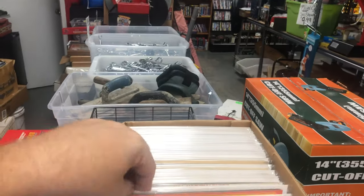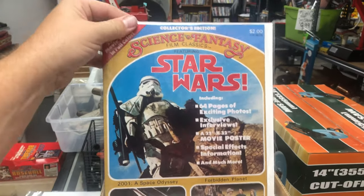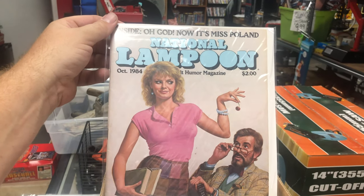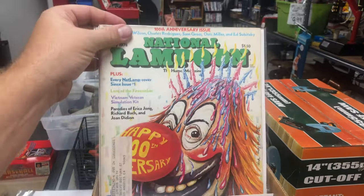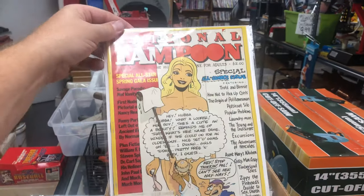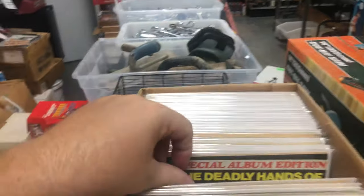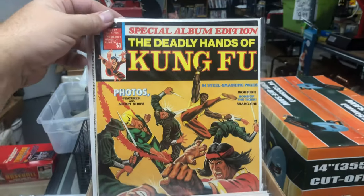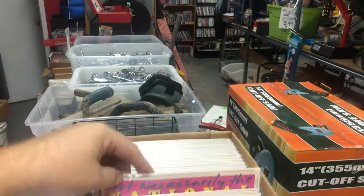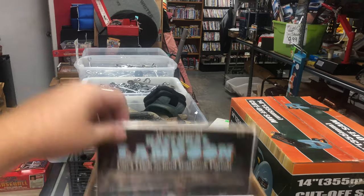Famous Monsters, Star Wars. Some cool stuff in there. The Spirit issues are cool. Let's see. These Kung Fu magazines, somebody said last time they were really good.